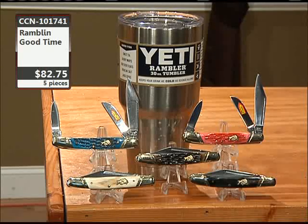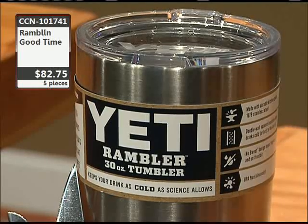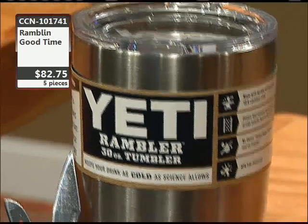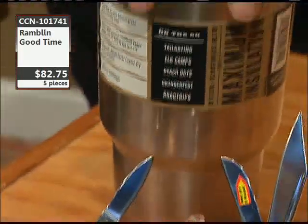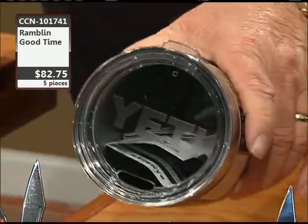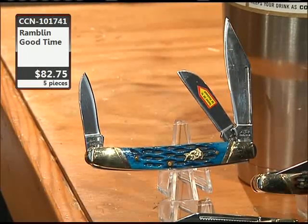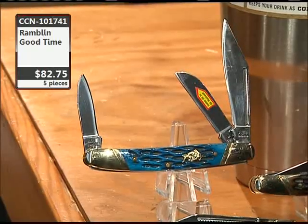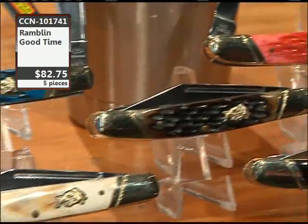You got 5 knives plus this Yeti. Okay, retail is $171.95. And you're getting the Stockman and all these different handle flavors that you see right here. And you're going to get this Yeti. And if I'm not mistaken, that's about a 30 ounce Yeti with the top. Okay? So you get the antique green bone, the buffalo horn and the Wrangler, the dark blue, dark red, oxhorn Wrangler, and the 30 ounce Yeti tumbler.